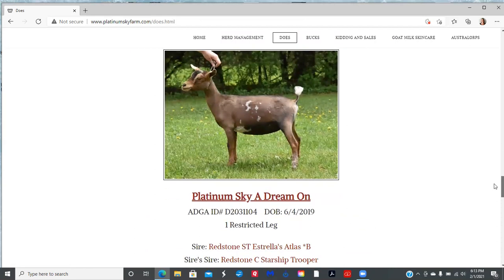Down here we have Platinum Sky Dream On. So it took us a while to get a doe kid out of Birdie, our foundation doe at the top of the page here, and she gave us triplets last year, or 2019. So we had triplet does to pick from, and honestly, I was not leaning towards this kid, but I left it up to my daughter because this is a bred-and-owned project for my daughter, and she proved me wrong.